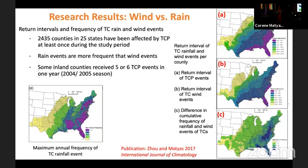If you compare the rainfall frequency to the wind frequency, you can see most of the Carolinas are in purple. And here only the coast is in purple. If you look even into Ohio, it's in this dark blue. And down here, the dark blue doesn't even touch Ohio. So rainfall is more frequent inland than the wind event is for those inland locations.